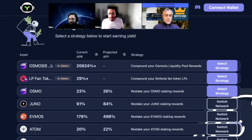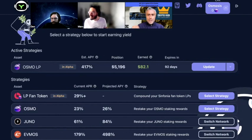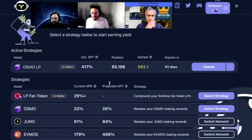This is the Osmosis pool. So pretty much anything that is pooled with Osmo can be used. You can use the Yeildmos app. So it's going to ask me to connect. All right, so I've now connected my wallet, and you can see I'm using one of these pooling mechanisms within Yeildmos to get 417% APY or something. We'll have a look at that in a moment.